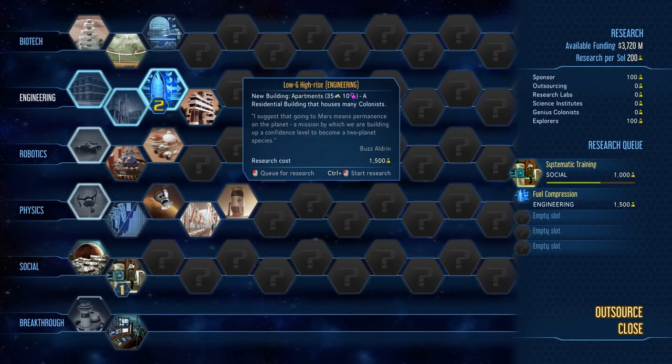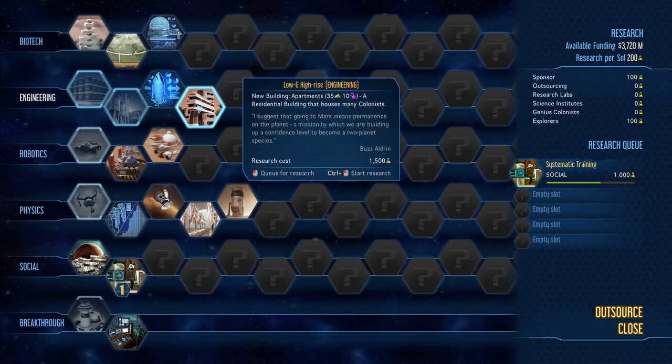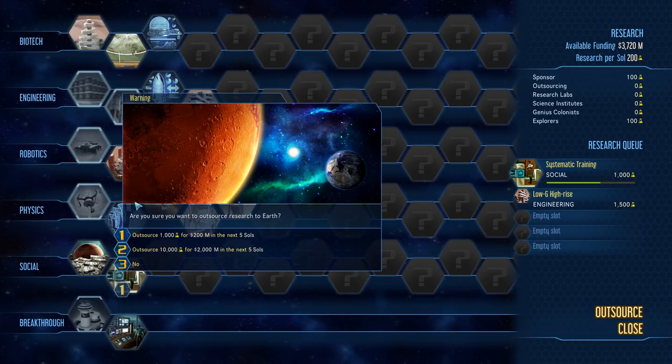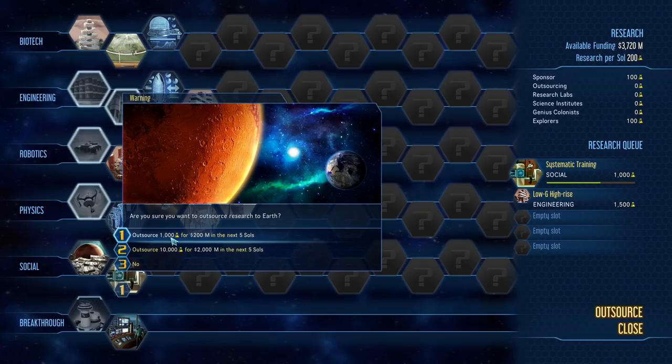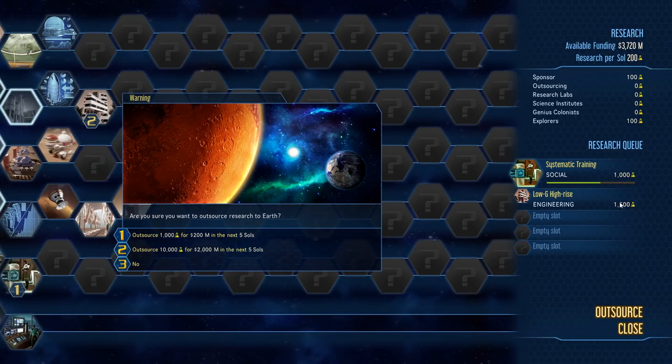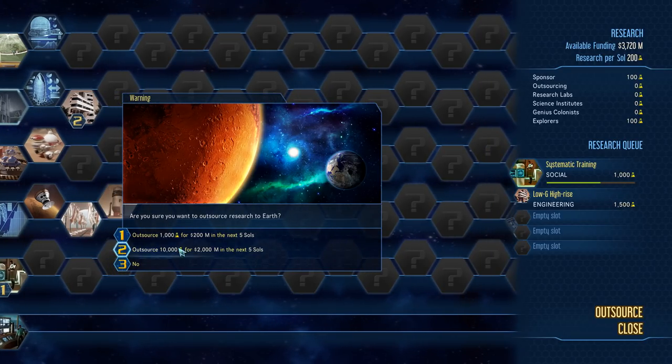Low G high rise. I'm going to take this one off and we're going to put that one on and we're going to outsource some research. We haven't done this before. So we can spend 200 million and over the next 5 days we will get 1,000 research. So we'll finish that and do probably half of that. A little bit more than half of that.